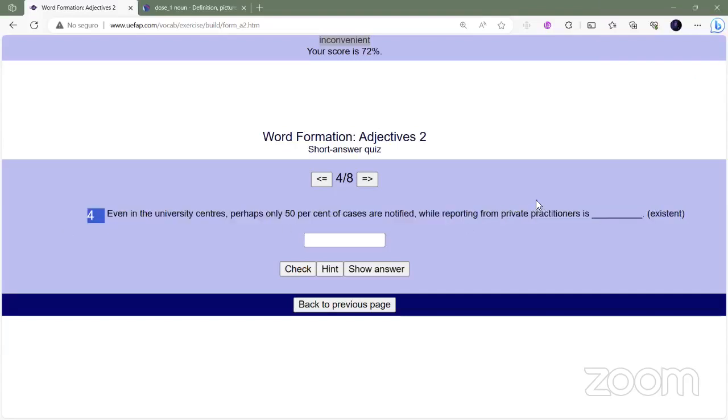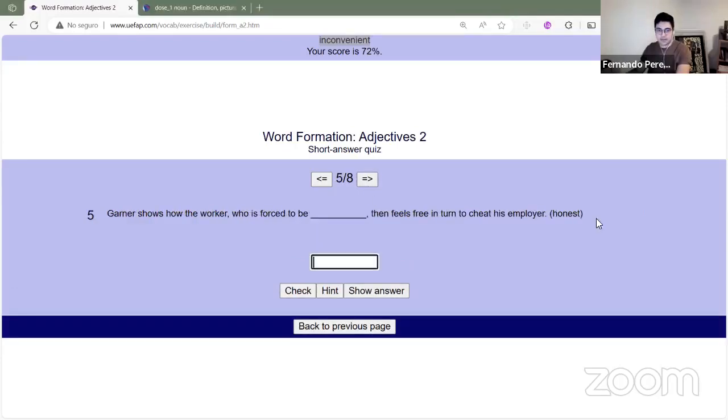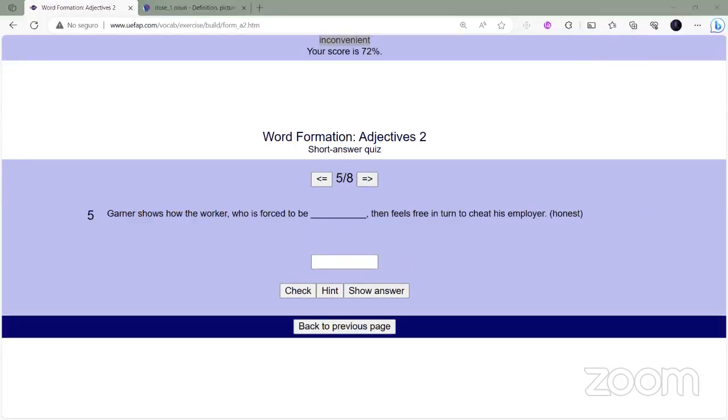Yes. We already saw this one. Oh, yeah. Go. Is it a name? Gamer shows how the worker... Gamer, no. Is it gamer? Gardener, no? Gardner, yes. Oh, wow. I need to clean my monitor. It's Gardner. It didn't make sense. Gamer shows how the worker? It doesn't make sense.